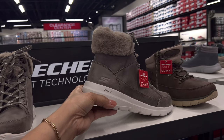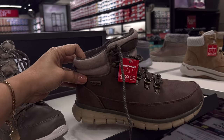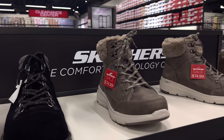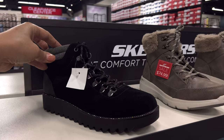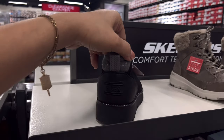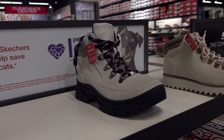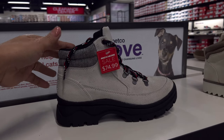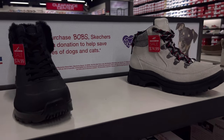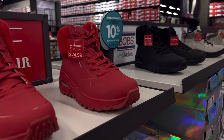Too light. Ultra go. Butch. Here. $69. They have any size. Butch. Go walk boots. This one. $84. Okay. Bobs, $74.99. Yeah. Let's go here. $74. Yeah, look here.